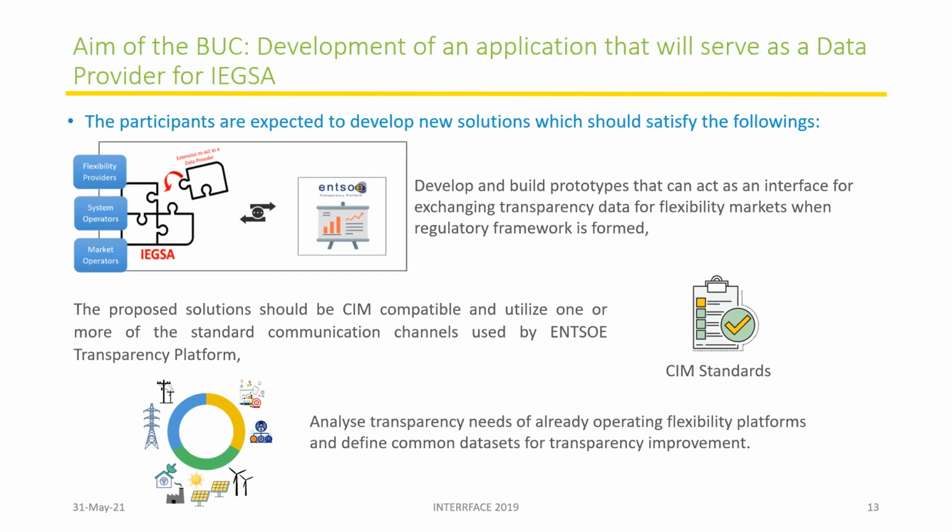And another important point to pay attention to is that all proposed solutions should be compatible with a common information model, CIM. Because CIM basically brings the standard models to data exchange, the standardization of data exchange among the market players. In addition to the data exchange standards, data submission channels must be compatible with the ones that the transparency platform offers. And I will briefly mention them in the coming slides. Finally, a common point with the first business use case, participants are also encouraged to address the transparency needs of flexibility markets to provide recommendations for the regulatory developments.